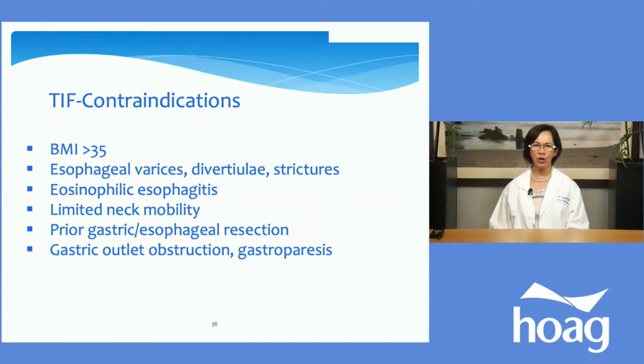Contraindications, I think these are soft contraindications. So patients with higher BMI or obesity, patients with esophageal strictures, limited neck mobility preventing the passage of the device, prior esophageal surgery, and gastroparesis, which is abnormal emptying of the stomach.